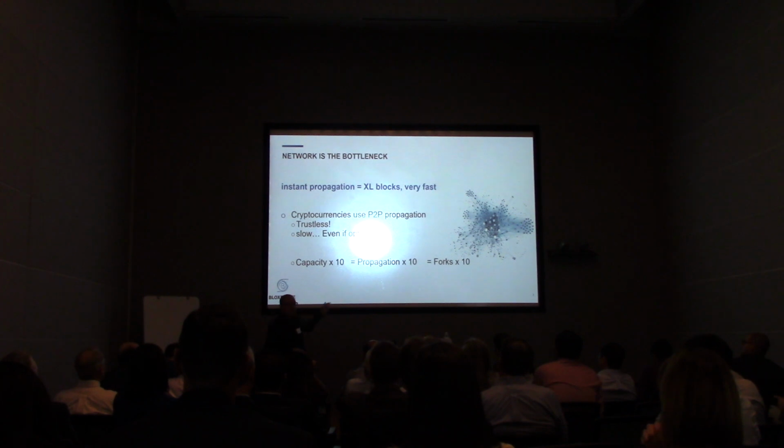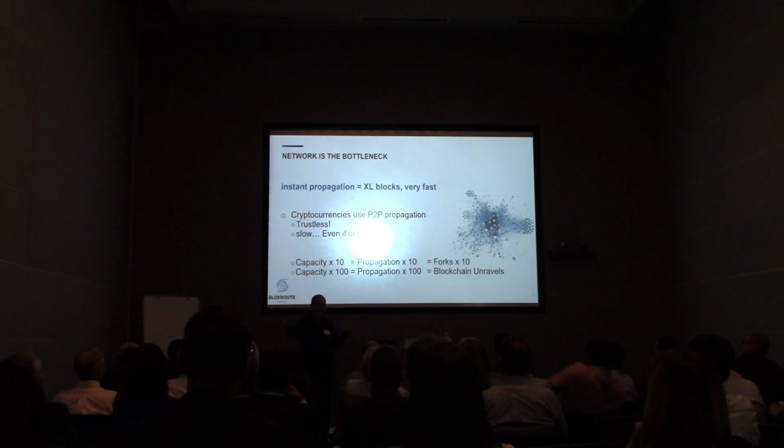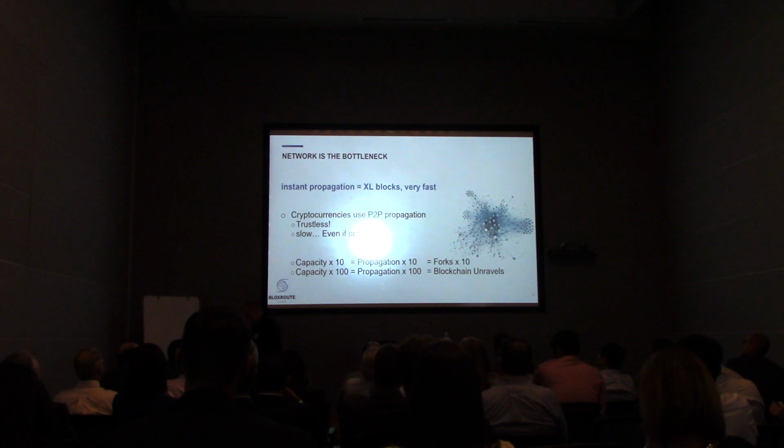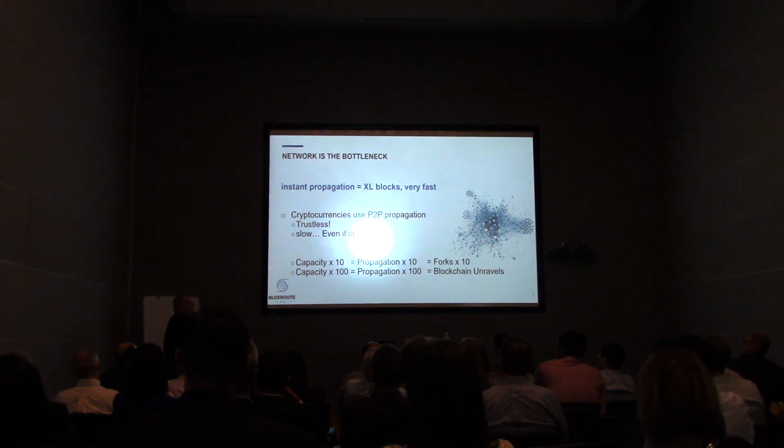So if we increase this by 10 times, it will still work. There's going to be some problems, but it can work. If we do this by 100 times, this goes to hell. It just doesn't work. Everybody's thinking, oh, I'm right, I'm doing something, and then some other piece of information is coming, and it just unravels. It just doesn't work. Okay? So at this point, I'd like us to stop for a second. I just told you, 10 megabytes every 10 minutes, that's not going to fly. Now, let's think of another system.